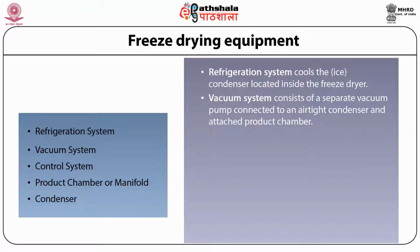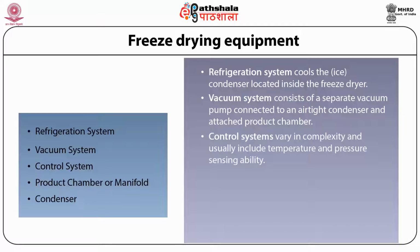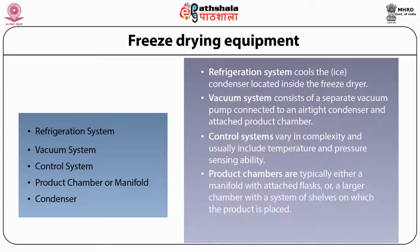In the control system, it can vary in complexity and usually include temperature and pressure sensing ability. Advanced controllers will allow the programming of a complete freeze drying process and will include options to monitor how the freeze drying process is progressing. Choosing a control system for the freeze dryer depends on the application and use, that is lab versus production.